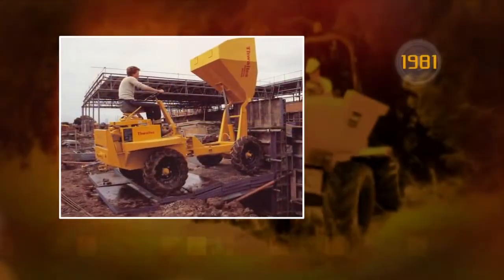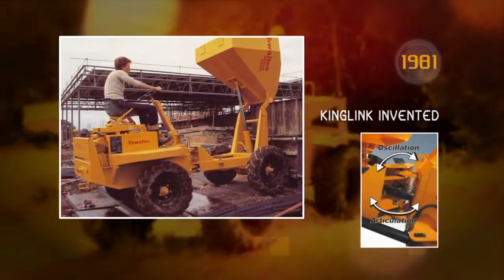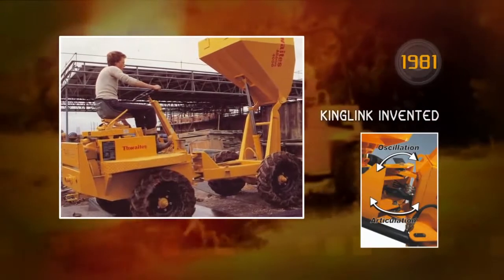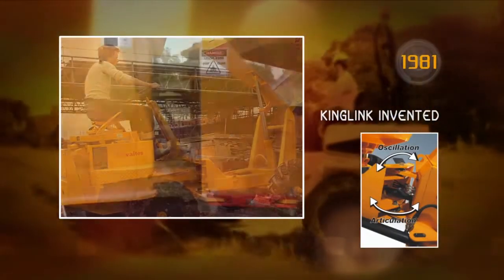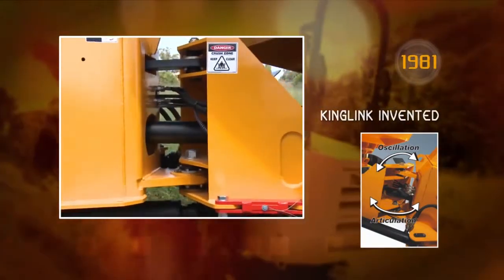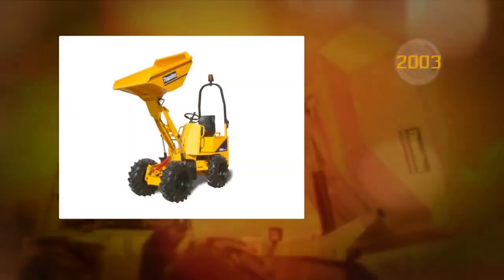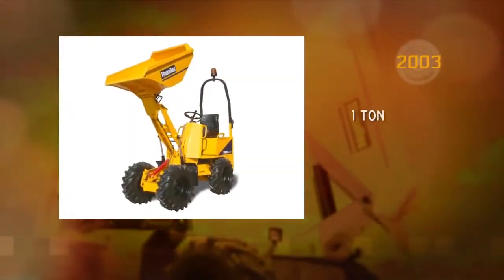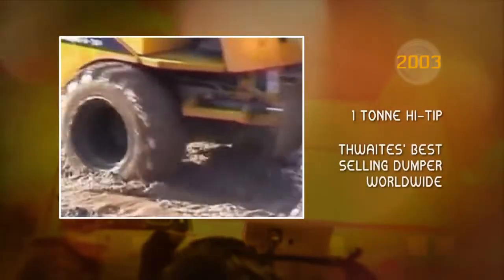In 1981 came the invention of the King Link, a revolutionary three-point linkage between the front and rear chassis, providing articulation and oscillation around a central pivot point. This go-anywhere design, since copied by other manufacturers, is now incorporated in all of their four-wheel drive machines. In 2003, Thwaites launched the 1-ton high tip, which quickly became Thwaites' largest selling dumper worldwide.